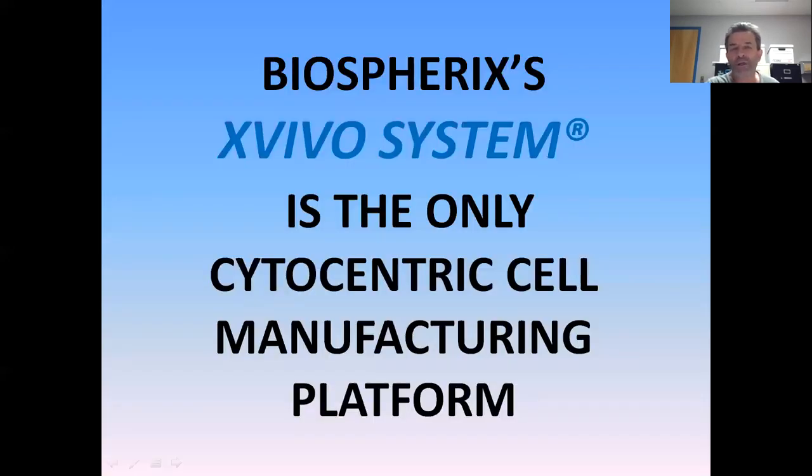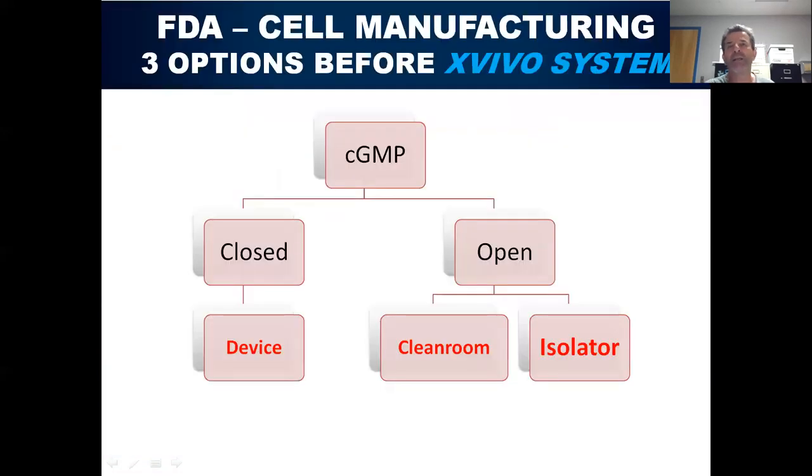And finally, I want to give you a brief overview of our equipment. The ex vivo system is the only cytocentric cell manufacturing platform out there, and we occupy a unique niche among the different options for manufacturing GMP-compliant clinical grade cells. Before our system, there were three options. Clean rooms are obviously the dominant one that has been around forever and is probably the method producing more cells than any other. Traditional isolators with filtered air inside are gaining more and more interest all the time for good reasons. But the real sweetheart option in the last few years has been these closed devices. These are phenomenal, and anybody who can fit their process in would pick these because they're so practical and capable. But the problem for many developers is that they can't fit their process inside these devices. And that's where we come in.